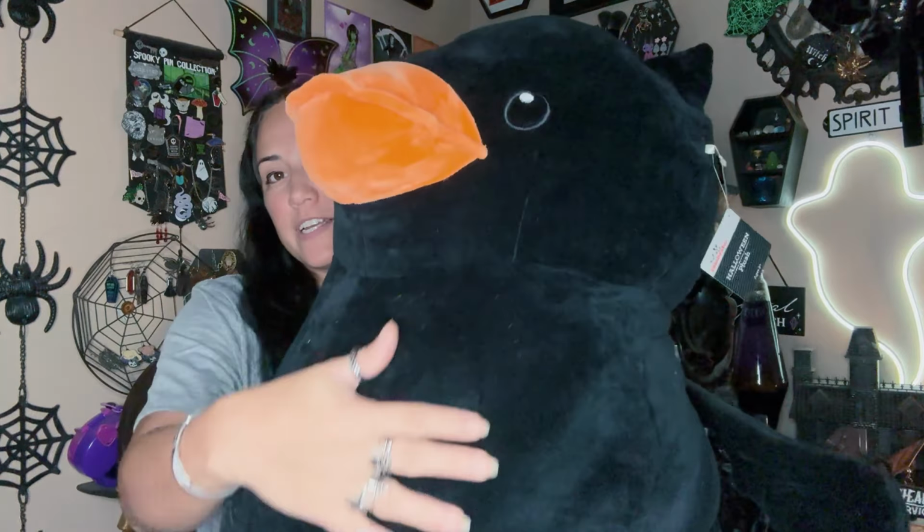So sorry if it's kind of gross. One of my dogs has been rubbing all over it, and I haven't spot cleaned it yet, but I bought one of the bat ducks from Walmart. I wanted this for a couple years when I saw that they had bat ducks, and my Walmart didn't get any of the bat ducks.